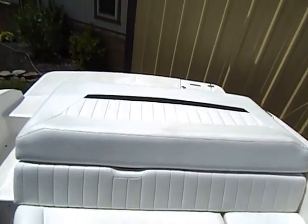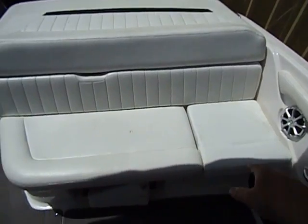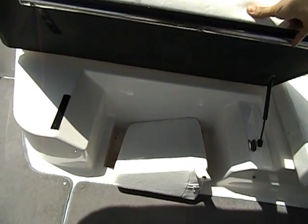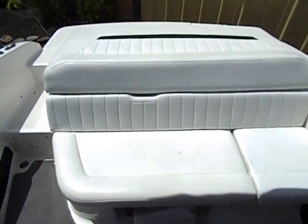As you can see, I can just casually step on in with no problems. You have rear cushions. This one here has an extra cushion in there. I believe that's just an extra padded cushion, to lay your head on or what have you. But there is a spot for a cooler to go underneath there.